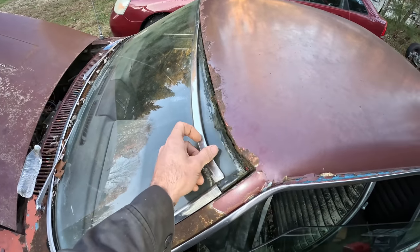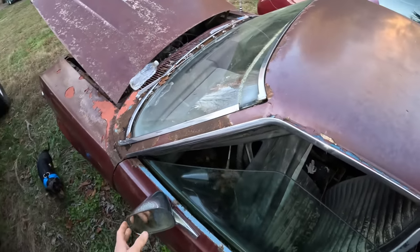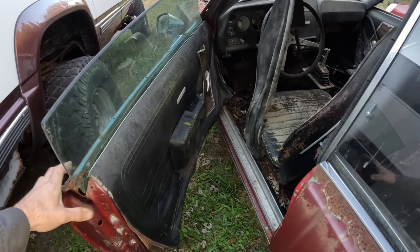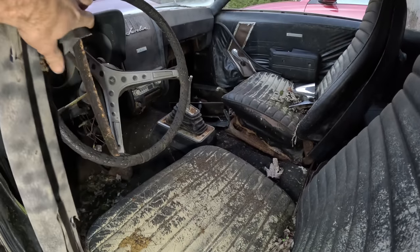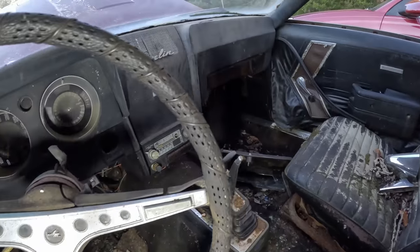Got a little bit of daylight. You know, rotten out pretty much everywhere. This body's definitely toasted. Probably make sure that doesn't blow out going down the highway. As you can see, this is a pretty rough parts car, even at that. And there's no title for it either.